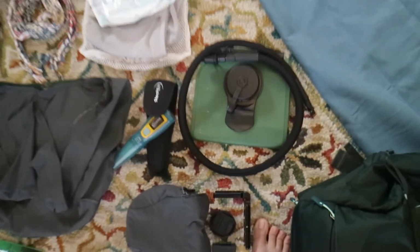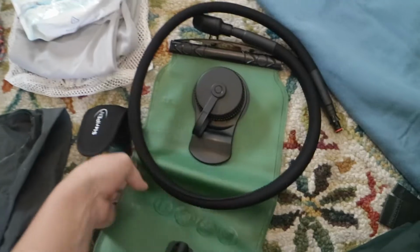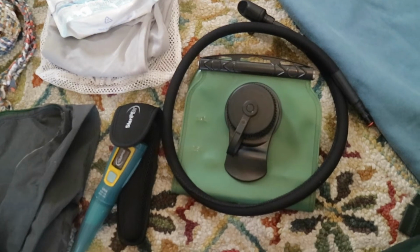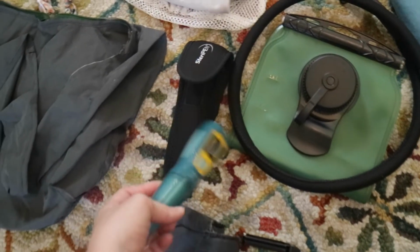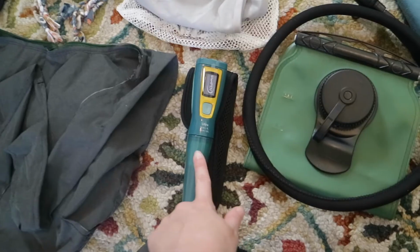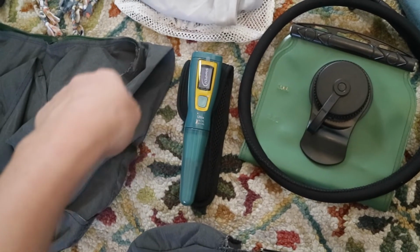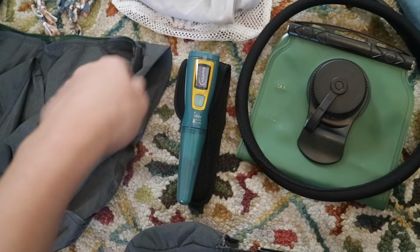Also have a 3-liter water skin that goes in my backpack. So if I'm doing a day long hike, I'll have water. And then this is my water purifier, it's UV technology. So you just stick it in the water and it does a liter at a time. You stick it and you swirl the water around and the light comes on and it purifies the water.